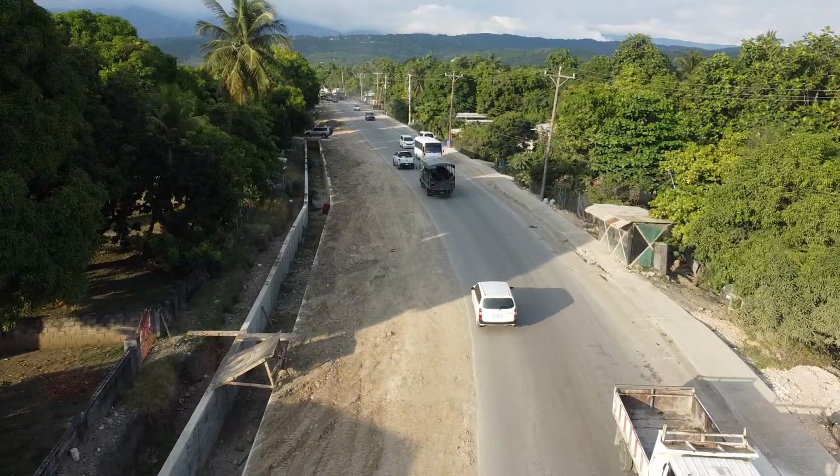Also the bridge has been milled and it's going to be repaved, so no more rocky road going across the bridge. Also the road just in front of the urban center out in Springfield has been oiled and it's ready to be paved. And they are also doing some other little works in Springfield, so you will see more on that as I go along in the video.